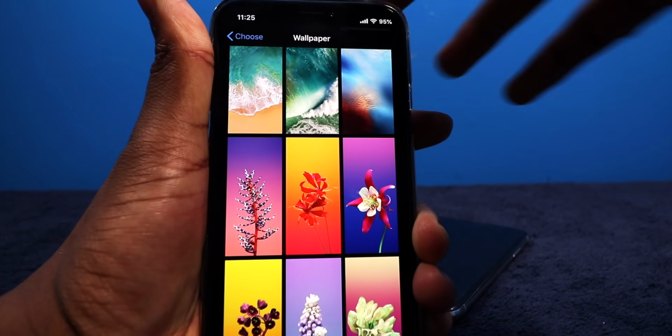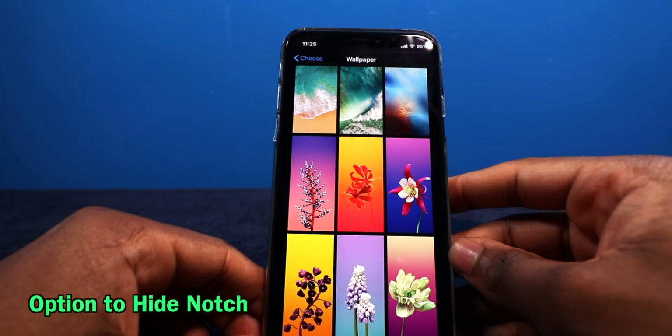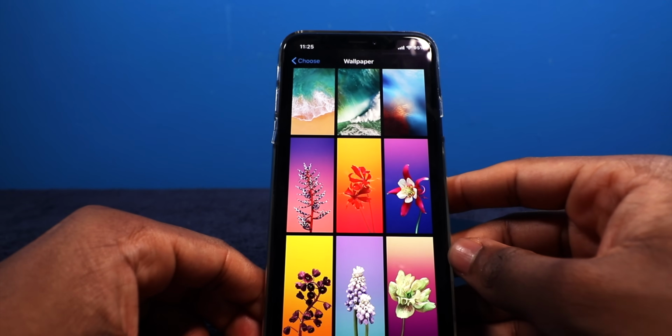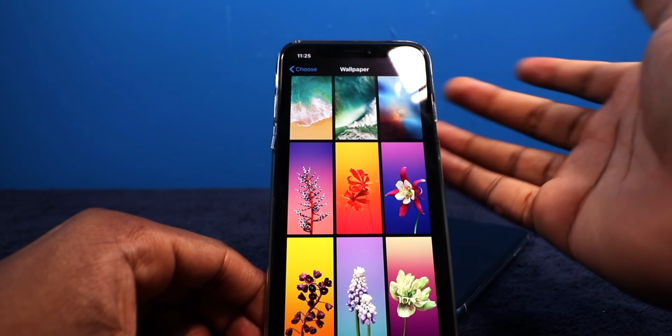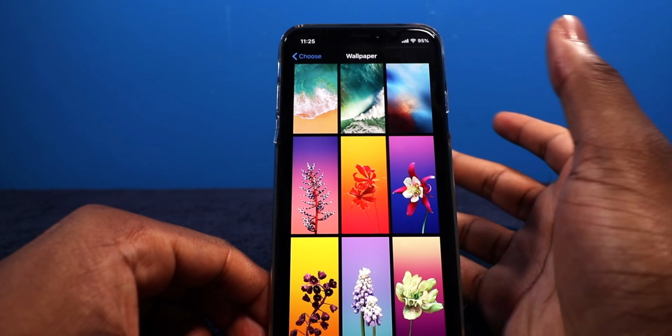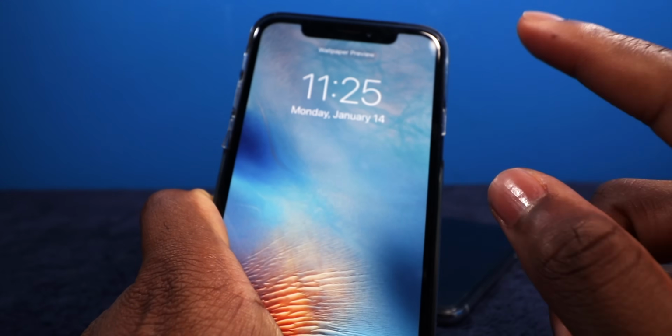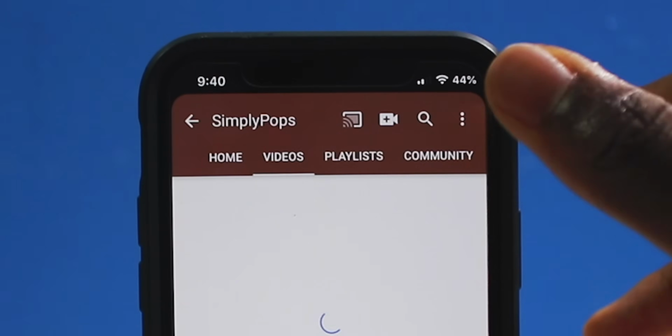Next up, we should be able to hide the notch. I think that should be an option. You shouldn't force people to use the notch, especially now with the new iPhone lineups, they're pretty much notch city. So either way, any iPhone you buy today, or a modern iPhone I should say, you're going to have that notch in the way. But I think you should be able to hide the notch by having a black bar.